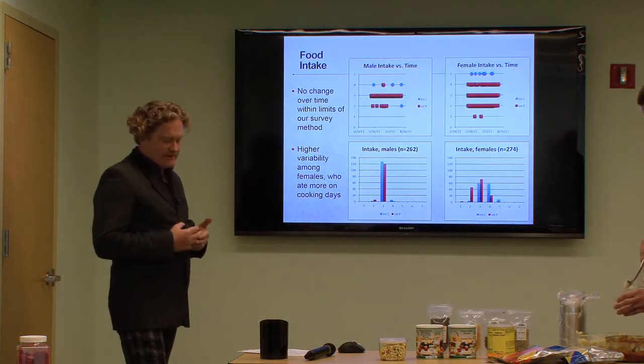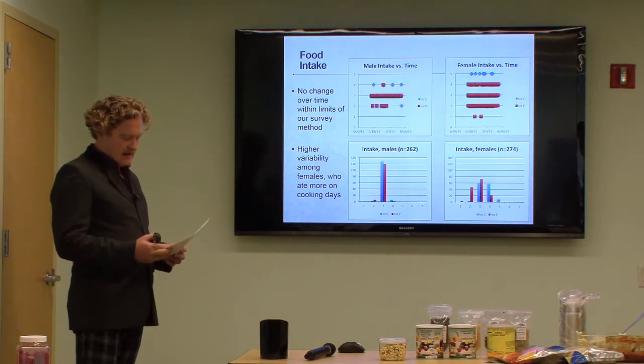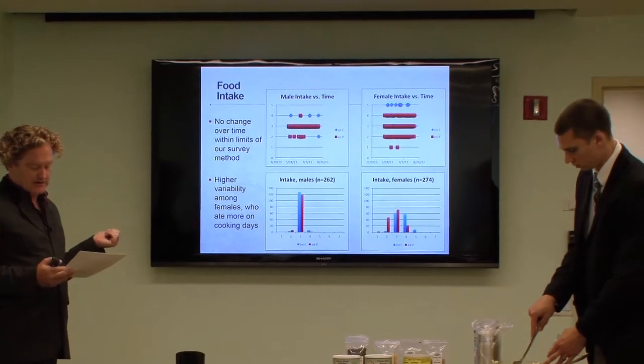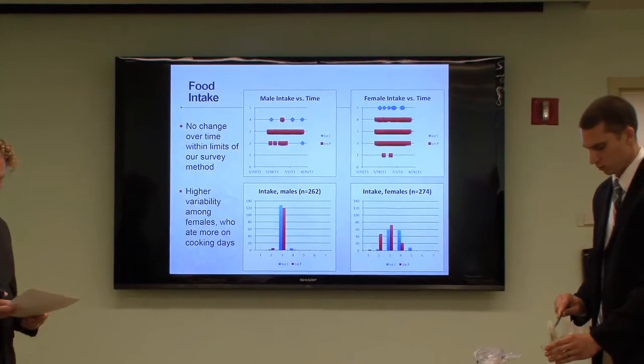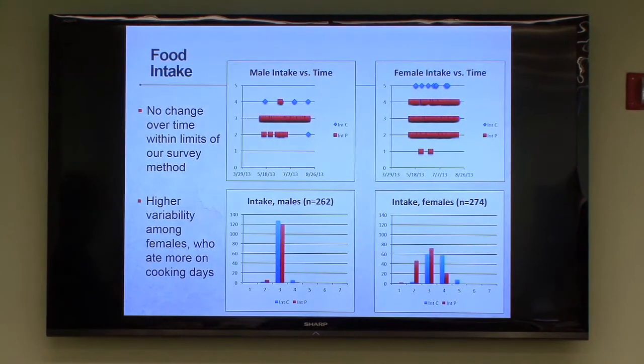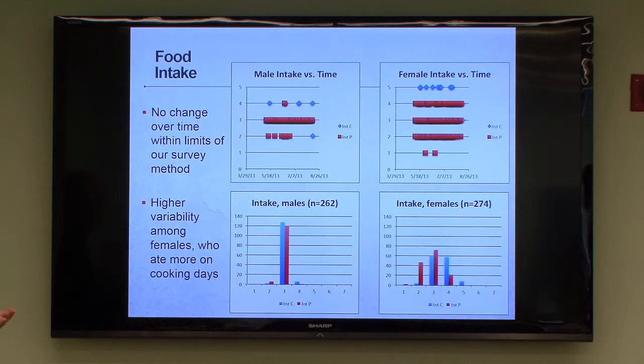And what she found is that the ratings were very similar between crew cooking days and pre-prepared cooking days. In fact, there were no real changes, although there was a higher variability among the women who ate on the cooking days. But essentially, no menu fatigue as such.